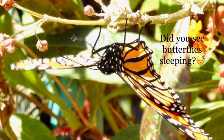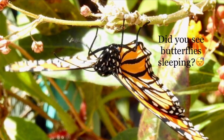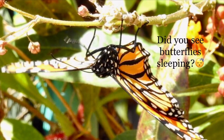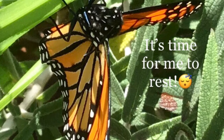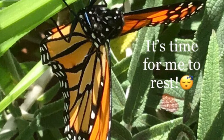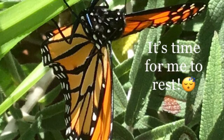Did you see butterflies sleeping? Shh, don't wake them up. At night, or when it gets too cold or cloudy, butterflies rest. They sleep hanging upside down under a leaf. This protects them from rain and keeps them warm enough to fly away. This hanging requires minimum energy, as their claws can rest onto the leaf with little effort, as opposed to standing right side up. Even during nap time, butterflies are still alert. They do not have eyelids, so their eyes are always open.